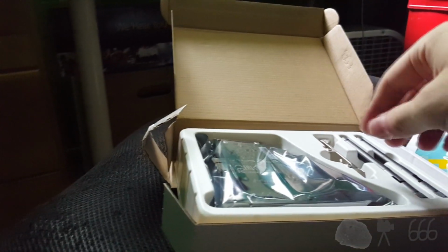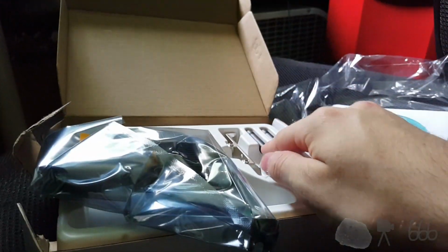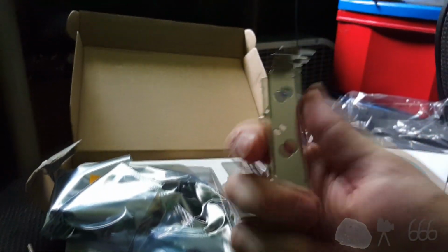Here's your disc, which I don't think I need. Here's the card with a heatsink. There's your two antennas, and I guess if you really want it, there's a small form factor bracket.